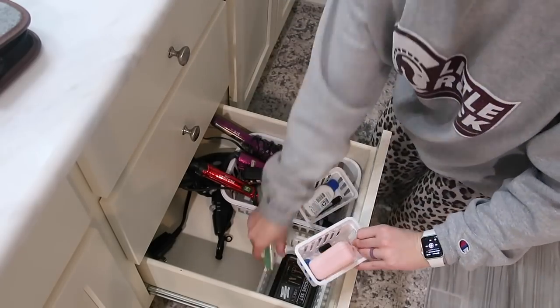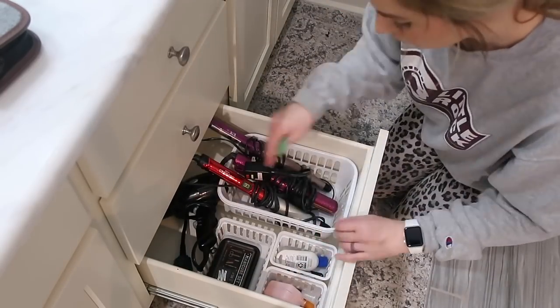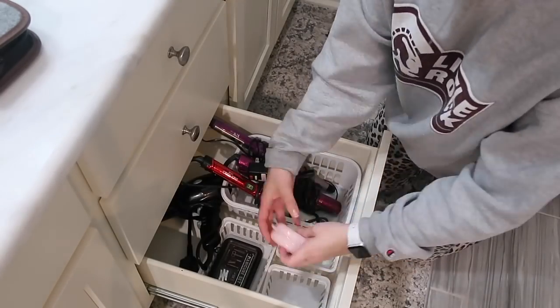And Lord knows where Will's toothbrush is because I had his in his own little basket too, and he took it, and I think he probably put it down in the bottom of his little toiletry bag. So it's whatever, but I always like my toothbrush in a safe place to where I know it's not touching everything.